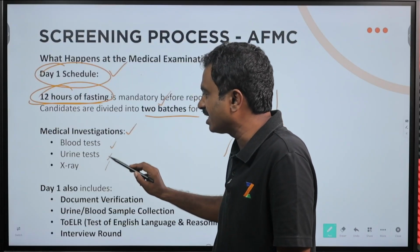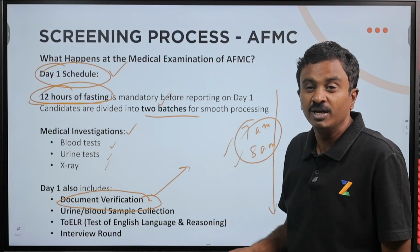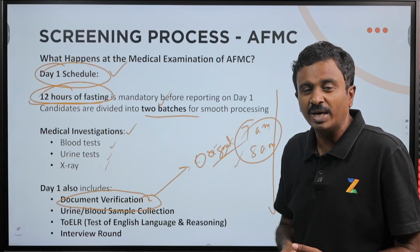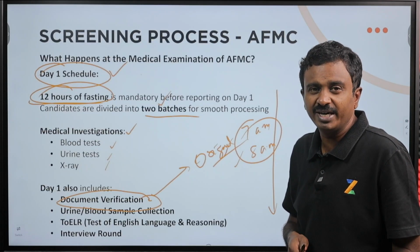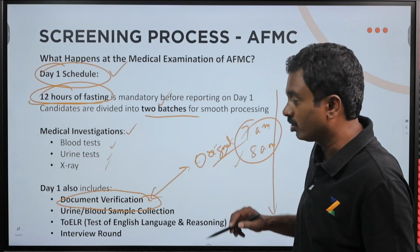Blood test, urine test and X-ray is taken on day 1. Day 1 also includes document verification. You will have to take your documents on day 1. Usually the original certificates. What are the original certificates? All the original certificates, your 10th, 12th mark sheet, your admit card, score card, etc. Your birth certificate or Aadhaar, etc. All that you need to take based on the documents. We'll tell you the documents.